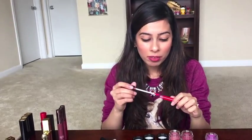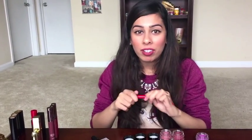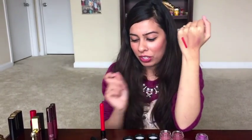So if you're someone who wants to try the bright lip but you don't want a matte, really intense, although this is intensely pigmented, you can tone it down and it's moisturizing, it's not matte, so this would be a good choice for you, especially for this holiday time.